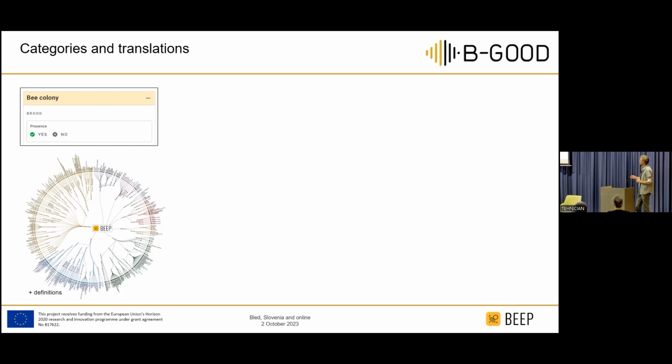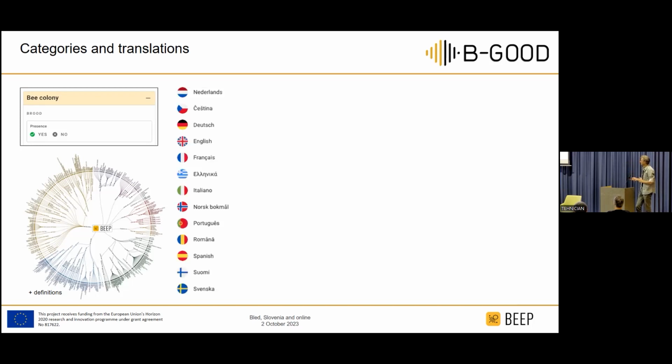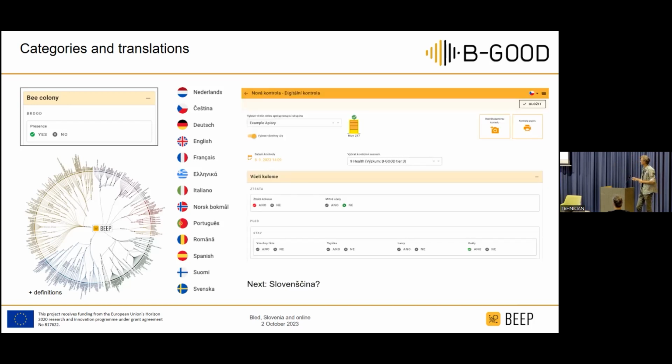And on the top-hand side, you see what that looks like in the interface. So somebody can just click a box and say, is this true? Is it not true? So every item in this tree has its own data entry type. And with great help of a whole group of people, this whole interface is translated in 13 languages. The Czech language has been added last.